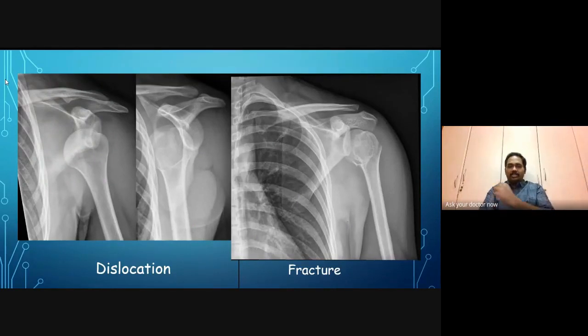See, here you have the picture. Dislocation is when the joint or the articular surfaces are displaced. The picture on your left side shows a shoulder dislocation, whereas the other one is a fracture of the neck of the humerus, the picture on your right.